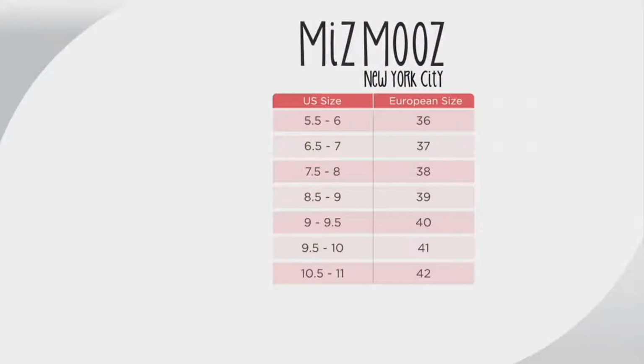Before we take a look at it on the models, would you mind walking us through sizing just one more time? Sure. Kind of a deep dive. So we run true to size. That means find your US size on the left-hand side of the size chart. 5.5 to 6, go to a 36. You'll notice an overlap at the 9 and the 9.5. If you're a more narrow 9, go with the 39. If you're a wider 9, go with the 40. If you're a more narrow 9.5, go with the 40. And if you're a wider 9.5, go with the 41. Very nice. Again, I wear a size 6. I went with the 36 and it fit beautifully.